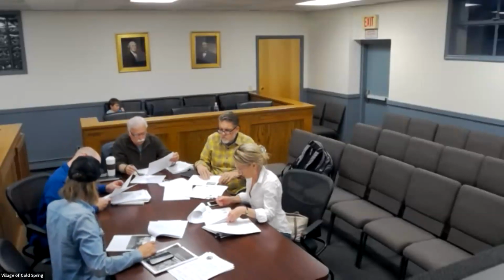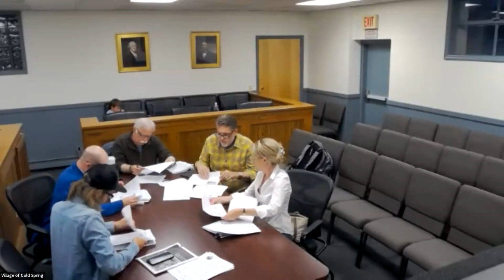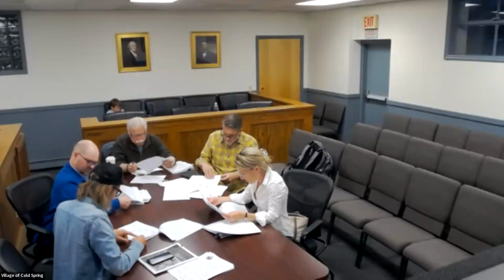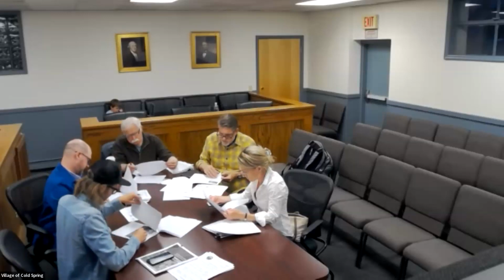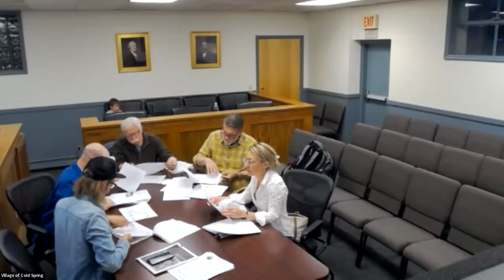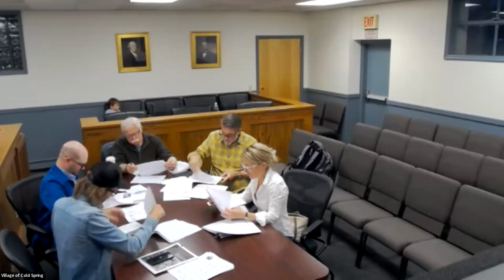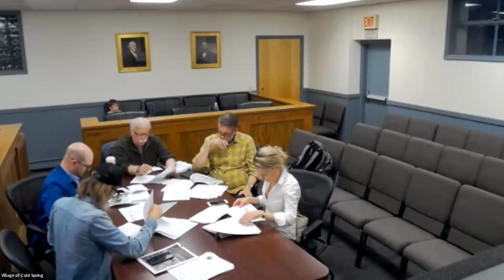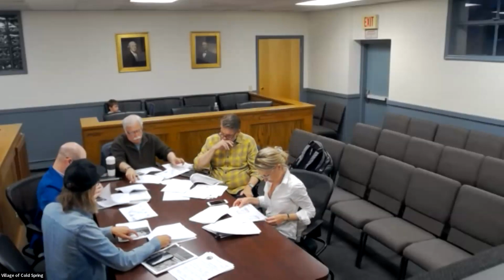Wait, when is this drawing from? This is the back of the house. Also the front, aren't they on the left side of the house? I thought they were on the left, and this is showing it to the right. Yeah, because it clearly says rear elevation over here. And this is the photo of the rear elevation.